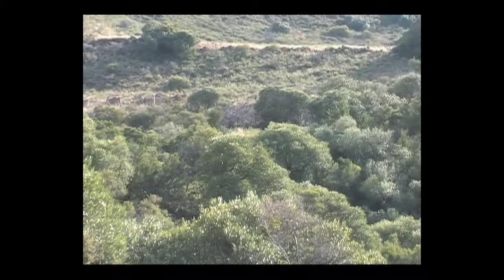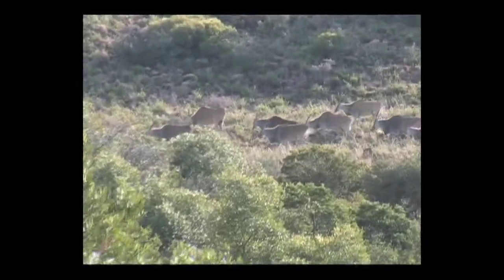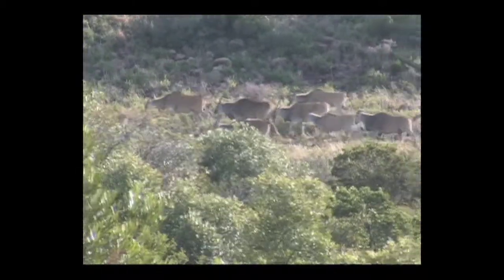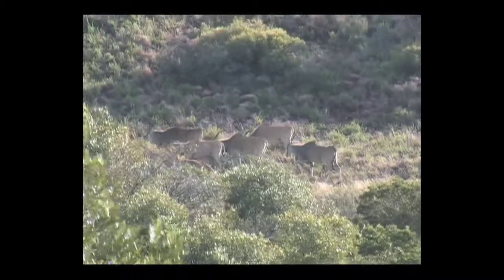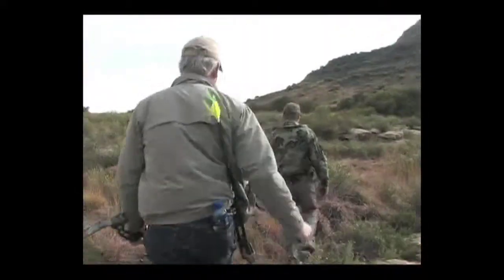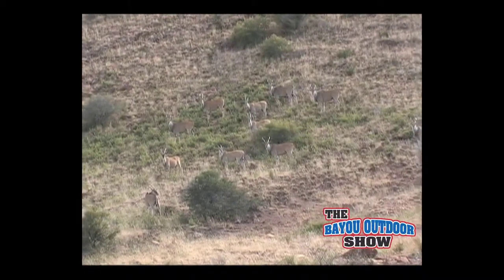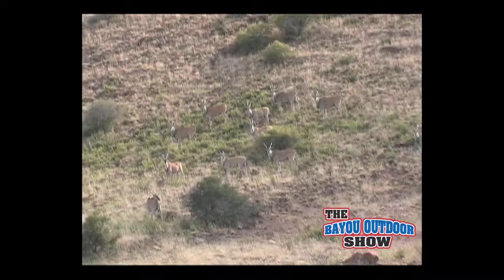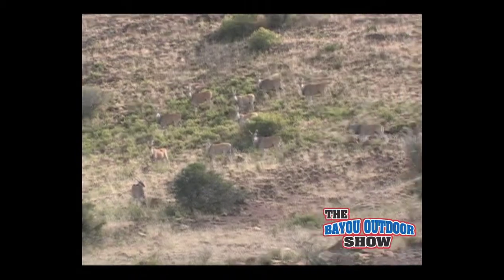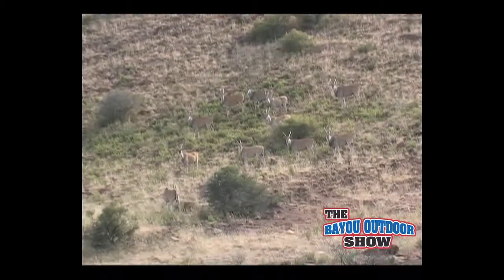There's one. That last one was a dark one. Is that a bull right there? That middle one, small bull? That dark one is a bull. Any size to him? No, he's still young. He's the second one from the right on the bottom. No, from the right. He's standing right in front of a bush. Right above the bush? No, the one that's walking? Below the bush. No. The one in front of him. Okay. Have you got him? Yeah. Yep. All right, here we go.